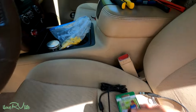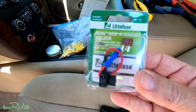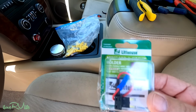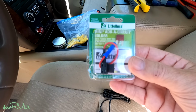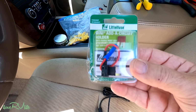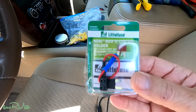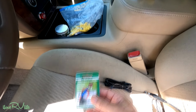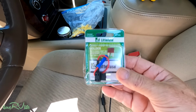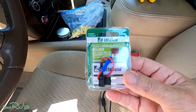What I'm going to do is use something called a mini add-a-circuit. Some people call these cheaters, some call them fuse expanders, those types of things. I'll show you how this works. It's pretty simple. You don't get rid of your fuse, but this is a low amperage unit. It didn't pull hardly anything at all. This camera doesn't. And so I'm not going to be putting a big drain on these. And I'm going to use this instead of cutting all my wiring up. And if you ever want to remove it, it's a pretty simple task.